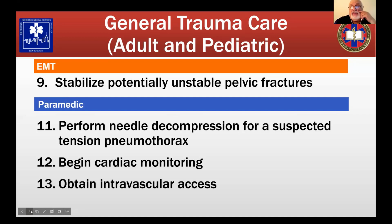Pelvic fractures should be stabilized. Now, this, of course, brings up the issue as with what? The protocol is silent on that. However, commercially available pelvic stabilization devices are probably the best thing. Otherwise, you could certainly use sheets.